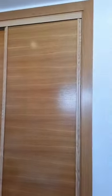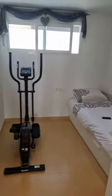Both bedrooms are fitted with wardrobes, as you can see here, fitted wardrobe. I know I'm always showing you guys the same fitted wardrobes and you don't see anything, okay? And there are also lots of mirrors here, loads. So the mirrors are included, the picture you see in the mirror mainly is not included.